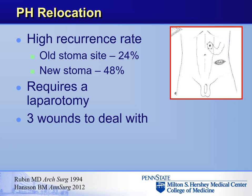This generally is done via a laparotomy, and so you have several wounds to deal with: a midline laparotomy incision, a new ostomy and mucocutaneous junction to manage, and an old contaminated wound. So again, a good option in some circumstances, provided that you are willing to accept a high recurrence rate.